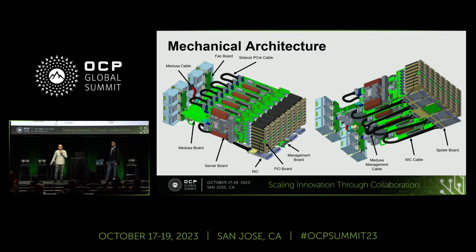Now let's take away all the sheet metals. This slide shows the interconnect of the PCBAs and the cables in Yosemite V4, forming the mechanical architecture of the platform. The Medusa cable plugs into the ORV3 rack bus bar, and the other end connects to the Medusa board, drawing 48-volt power from the ORV3 rack to the chassis.